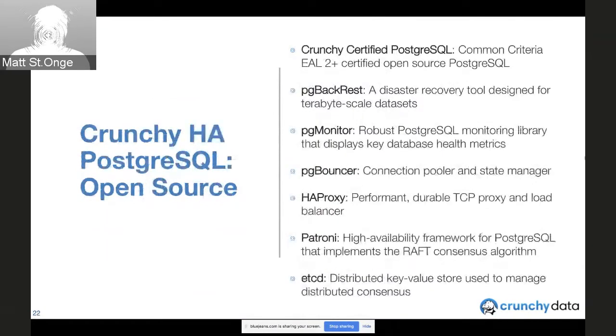So I keep saying this open source thing. So which are the open source components that we have? The first is Crunchy Certified Postgres, which is Common Criteria EAL2+ certified open source Postgres. And that's really the secret of it. It is open source Postgres. We're not forking it. It's the upstream, and we just got it Common Criteria certified.